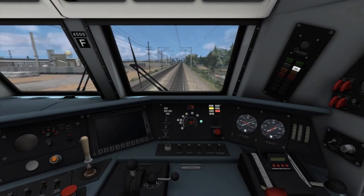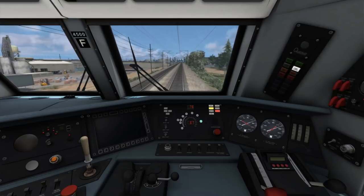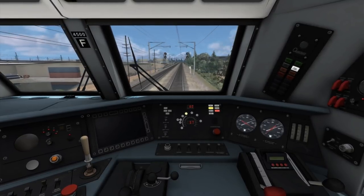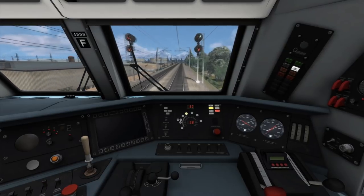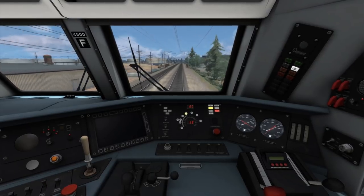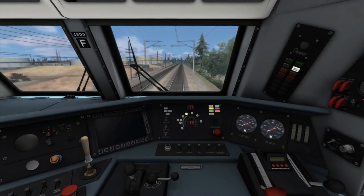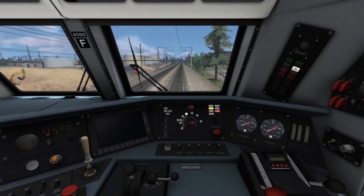We are on a slight climb here towards this signal, and I see the track speed has now gone up to 75 miles per hour, so I'm going to increase the speed further. I say that and now it's actually dropped back to 60 miles per hour due to the signal speed, so I can't actually accelerate at this point.